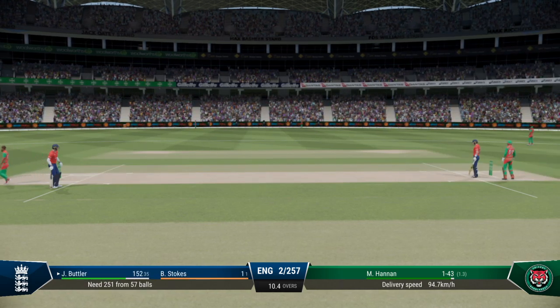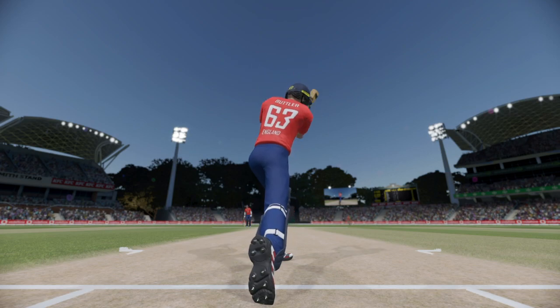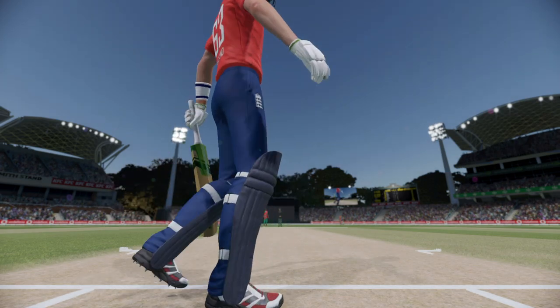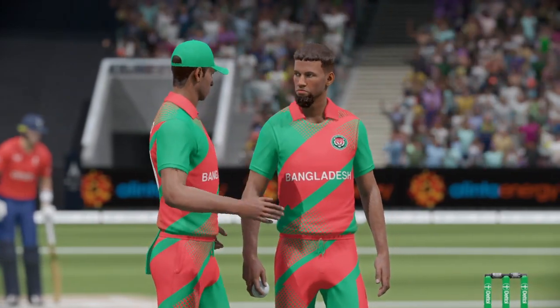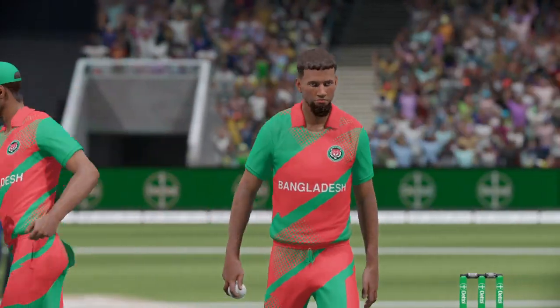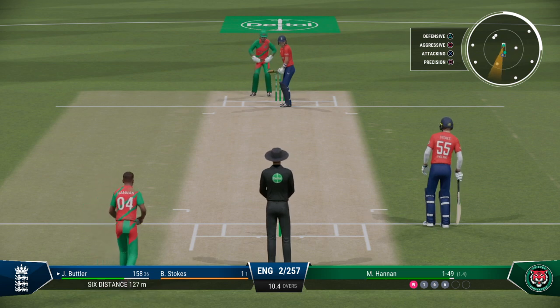That's what you pay the entrance money for. It's flown into the crowd. A brilliant shot off the front foot. No need to move. What else do they have in their bag of tricks? Not much seems to be working at the moment.